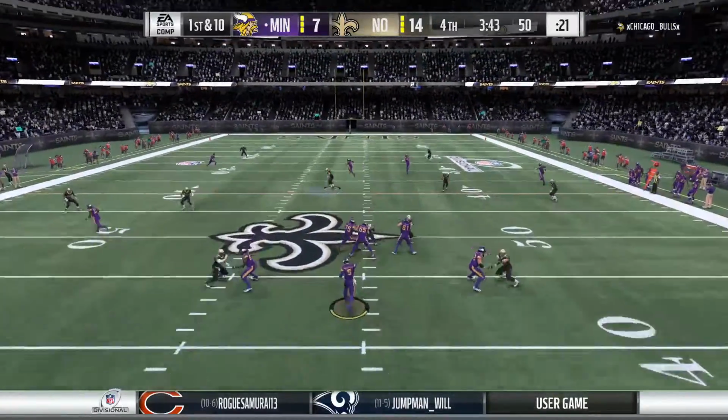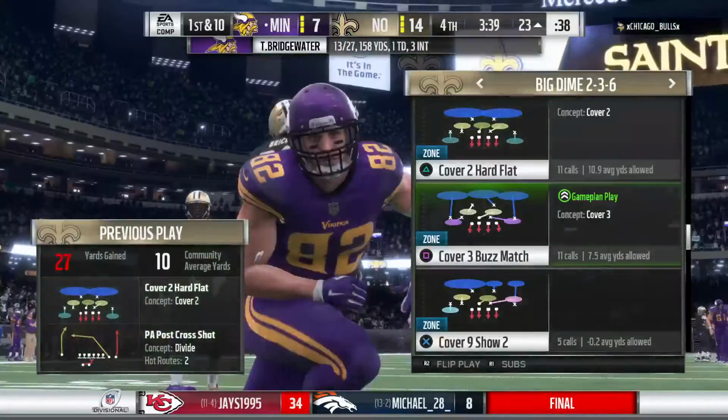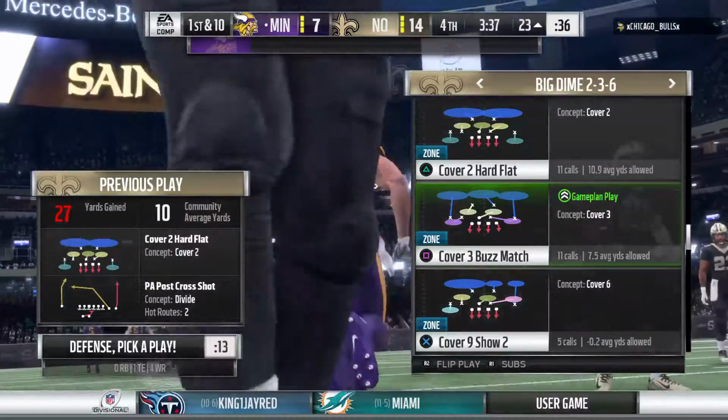Bridgewater now from the 50. And he goes down, but not before getting this inside the 25. A very solid gain of 27.